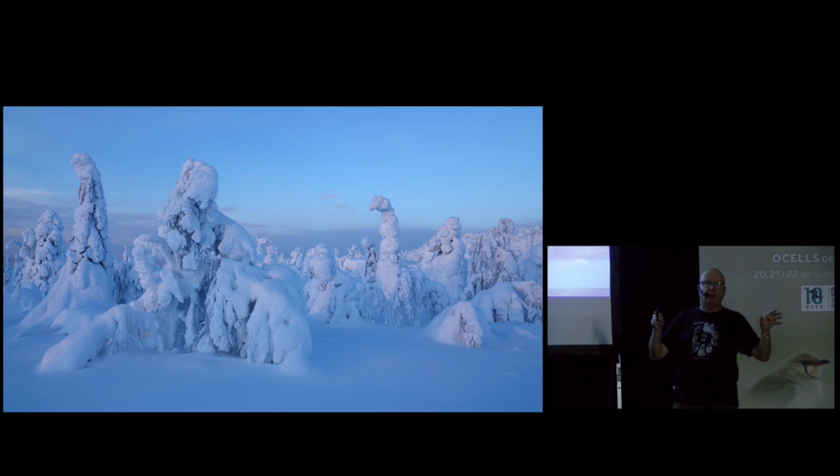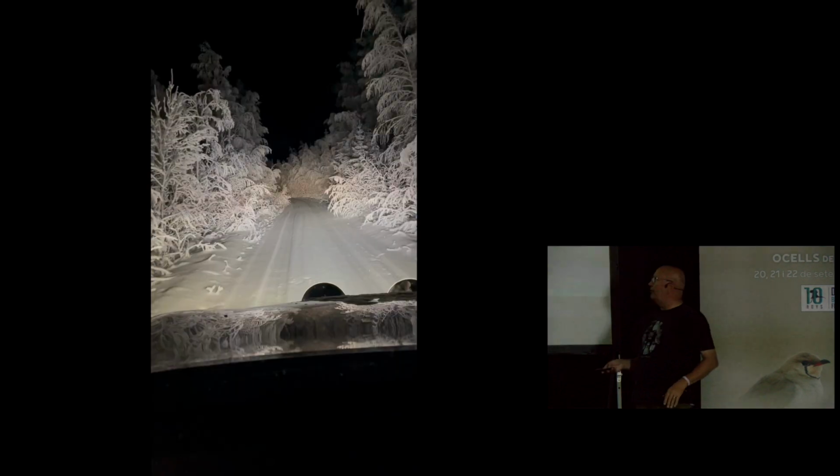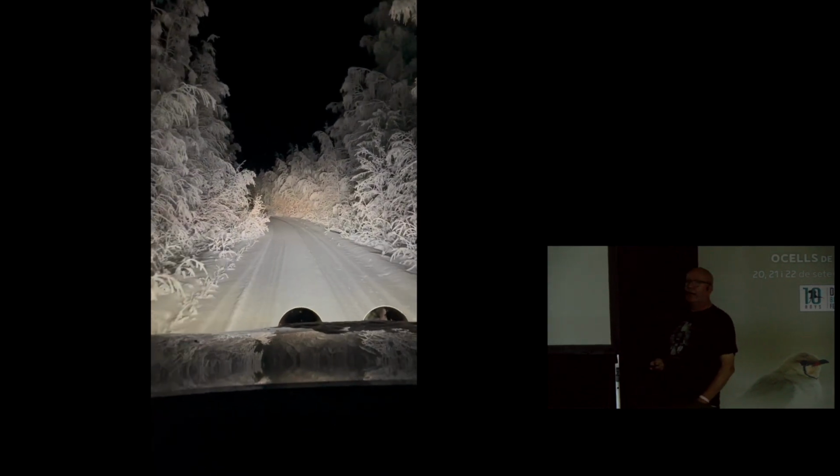There are not many people. There are more reindeer than people in Lapland, and there's so much space. So we are fortunate to have it. This is one of our winter activities. We have a golden eagle feeding station deep in the forest. So we are keeping this road open, 16 kilometers.